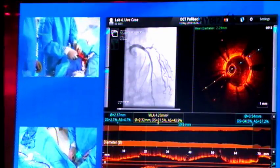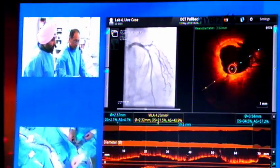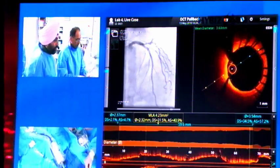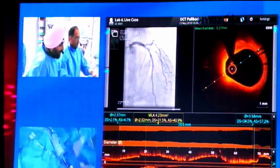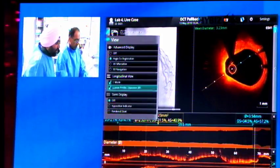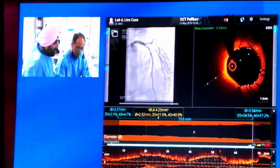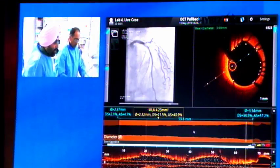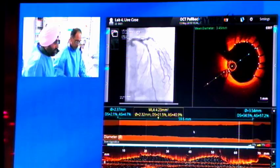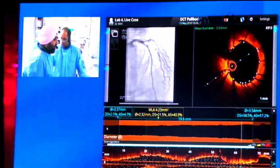Okay, good. Let's look at the proximal end first now for the apposition. That was what we were concerned about. I think that's looking a lot better than it was. Let's put the apposition software on and see where we are. This is fantastic. There are no red dots in the proximal bit where there were some before. Just one or two, but I'm very happy with that.